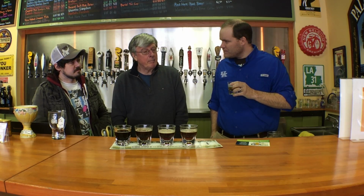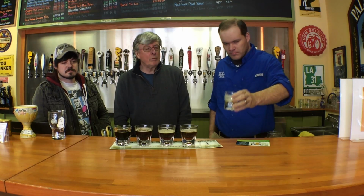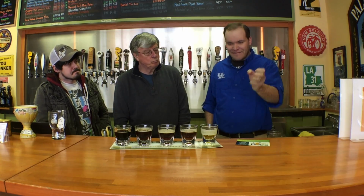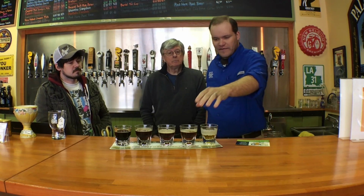it is made with Pacific Jade hops, which aren't commonly used in the US, and they're not that readily available. However, Foothills have committed to a large amount of this particular hop. It gives you that sort of piney West Coast taste, and it's a full flavored IPA. It's got a lot of flavor in there, but surprisingly not very bitter. No, not at all.